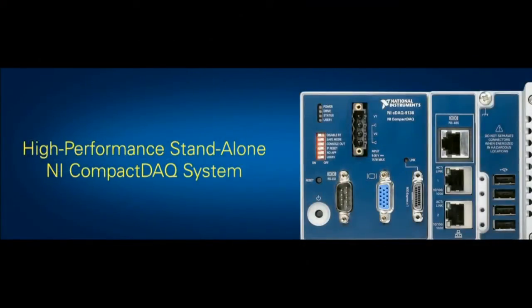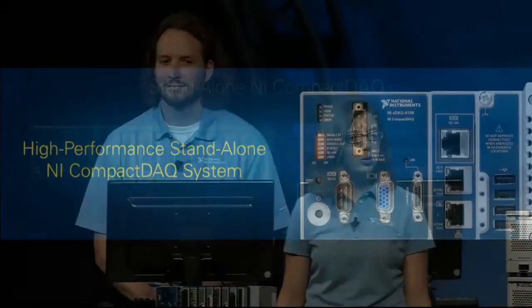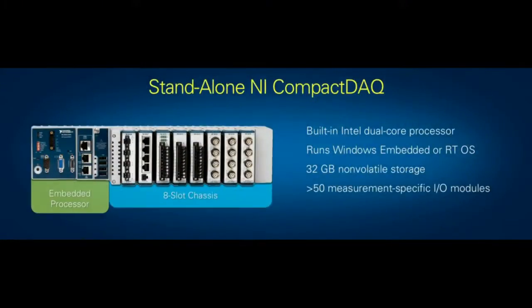So I see, with the new standalone DAQ, you can run an application completely embedded on the chassis without the need for a tethered PC. Yes, Eric, that's true. So for the first time, CompactDAQ includes an Intel Core i7 dual-core processor, 32 gigabytes of onboard non-volatile storage, a variety of high-performance peripheral I/O ports, and runs your choice of embedded OS, either Windows Embedded or, for extreme reliability, LabVIEW Real-Time. Like all of our CompactDAQ chassis, standalone CompactDAQ supports over 50 C-Series I/O modules for analog, digital, and CAN inputs and outputs that allow you to add and replace modules as your I/O needs change. The software experience with LabVIEW and DAQmx is perfect for high-performance streaming applications with embedded timing and synchronization.